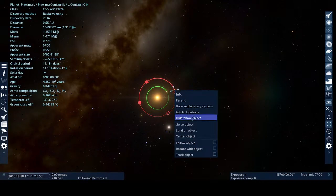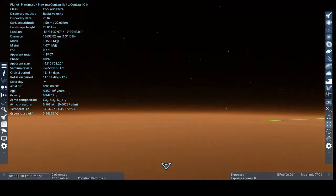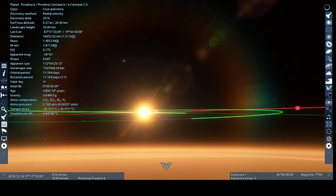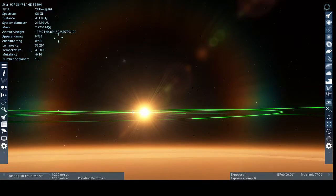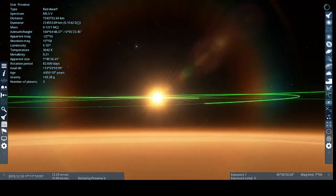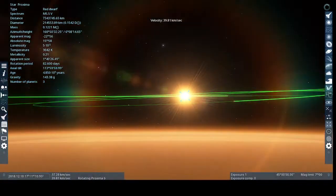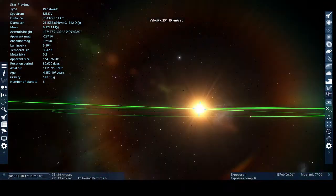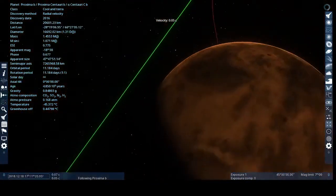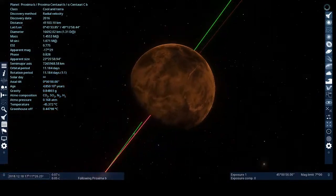This planet's name is Proxima B. Its mass is 1.4 times the mass of Earth. It's bigger than the Earth. Its temperature is 30,000 degrees Kelvin. It is not in the habitable zone of the system, so we can't see any life on this planet. As for the possibility of life on this planet, it's almost looking like a Mars. Big Mars.